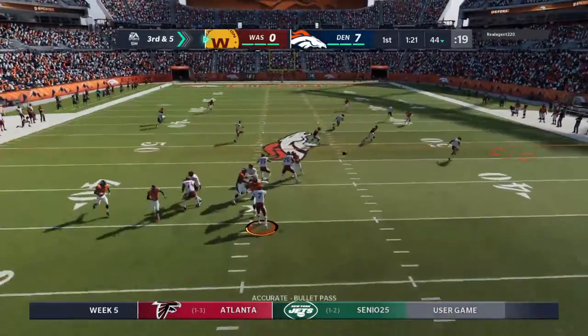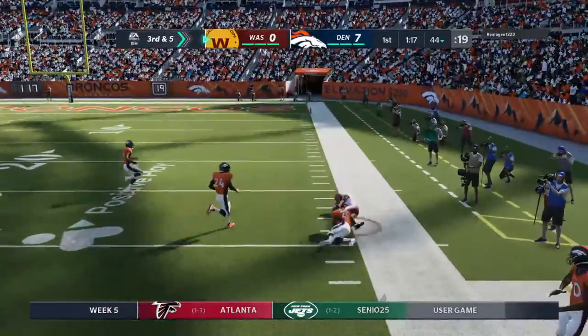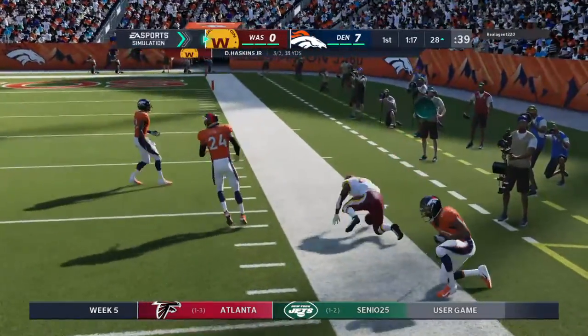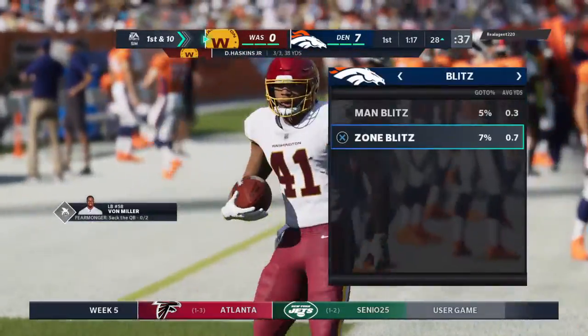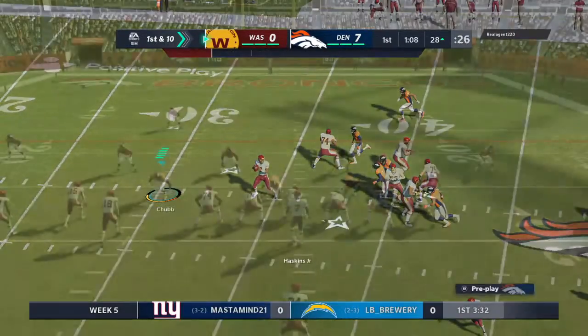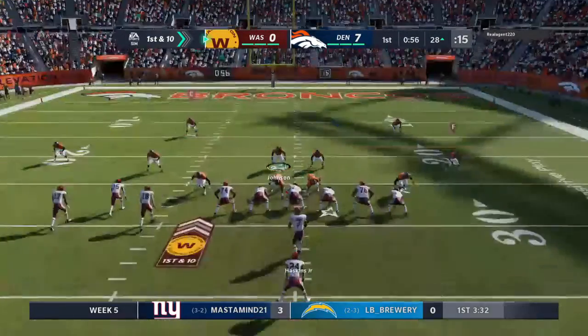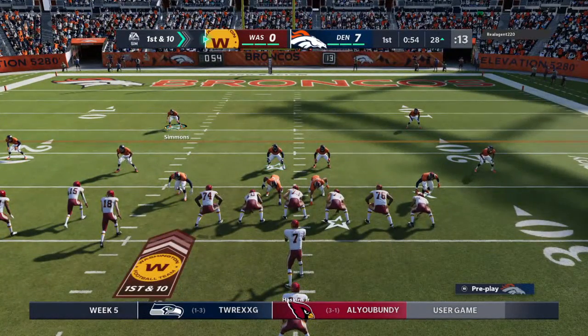From the gun, it's Haskins. And he's got his man in stride, complete. And he is out of bounds, but not before he's inside the 30. A first down and then some. Give him 29 yards. So a 1st and 10 now in Denver territory as they've got it to the 28-yard line.